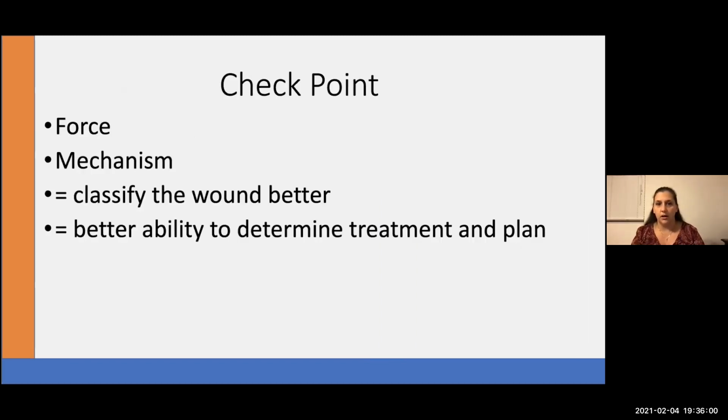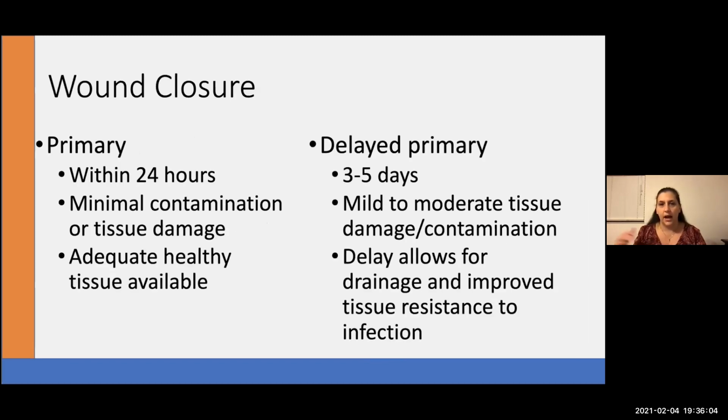So we're going to move on from that, and then we're going to talk about how we close the wound. Again, if we go back to thinking about our goals, they are to get this patient healed as fast as possible. What are our options? We can primarily close the wound. So that means we do it within that 24 hours. And really, we have to be fairly strict at drawing a line for the ones that we're going to close primarily. Minimal contamination and tissue damage.